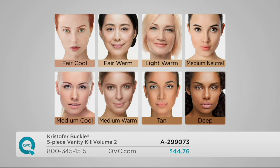Medium Cool is medium with pinker undertones. Medium Warm is a golden medium. Tan is for anyone that has a gorgeous tan complexion or spends time in the sun. And then Deep is the deepest shade, and it's got lots of red to neutralize any kind of ashiness.